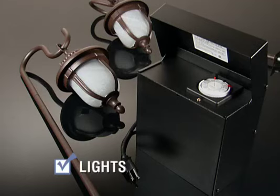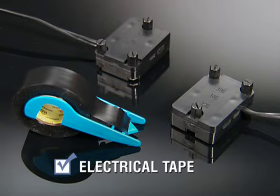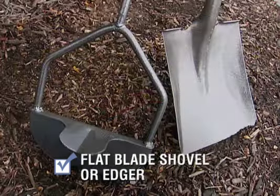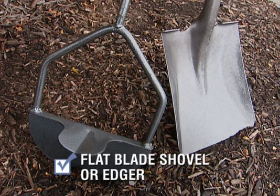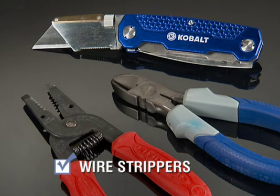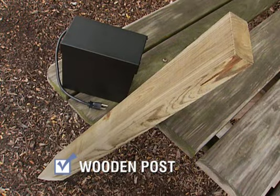For our installation, we need various lights and a power pack. We also need connector caps and electrical tape. Since we're running more than 200 watts, we need 12-gauge cable. Under 200 watts, you can use smaller 16-gauge cable. We'll also use a flat blade shovel or edger, a utility knife, wire cutters and wire strippers, a screwdriver, and work gloves. You may also need a wooden post for your power pack.